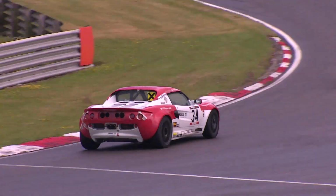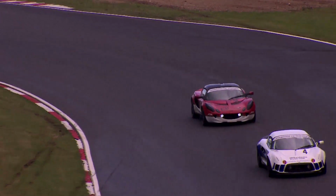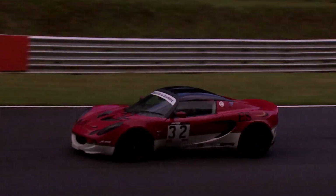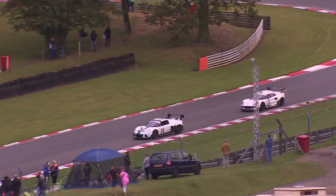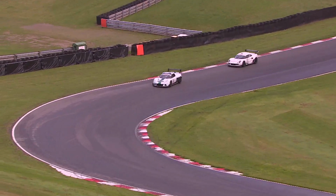It's James Little, who showed so well in that Elise Trophy race, but very different track conditions for the drivers this time around. And still through Westfield and Sheen, see, there's that glisten of surface water on the track. It makes it a real challenge to the drivers. Each and every corner very different.